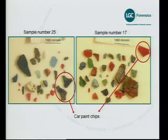And one of those samples actually looked as if a paint chip had been broken in half. So really, my chance of finding car paint chips in all the samples and all the debris I found was actually 2 out of 27. I've got some photographs here of the 2 samples that I took and the car paints that I found. So sample number 25, you can see the vast quantity of different paint that's there, and sample number 17. And these are the paint chips that I took out of the sample.